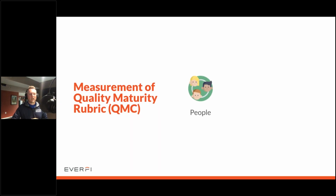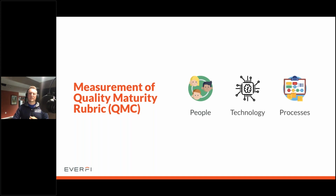So we measure this rubric. It's really around people, technology, and processes. These are the three areas of focus around your maturity rubric. You need to have the right people in place. If you don't have the right people in place, how do you train them up to do some of the things you're trying to transition to, right?